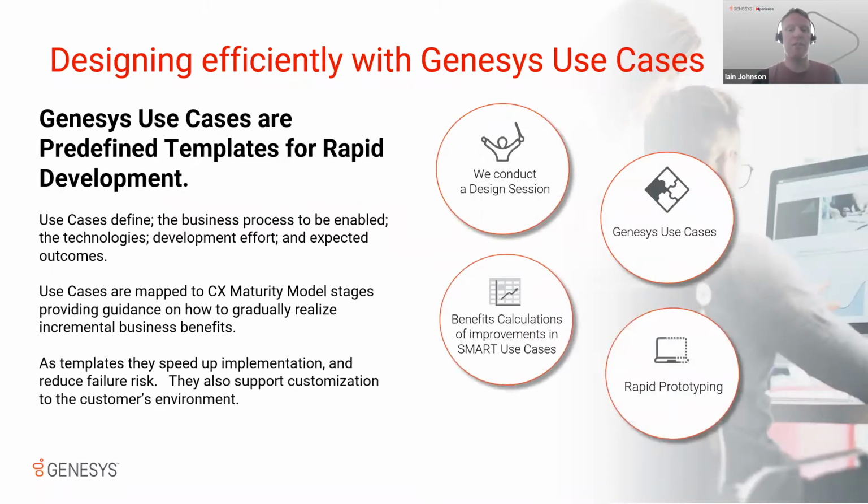So earlier on, I mentioned Genesys use cases. So what are those use cases? Genesys use cases map to your customer experience maturity level. During the assessment, we will have identified all of the areas that you want to improve on, and we will support and recommend the business steps for building a roadmap to your differentiated customer experience. They're designed to enable faster deployment than traditional customer experience platform replacements, and with a predefined scope, timescales, and budget, so there are not any surprises as you go through the project.